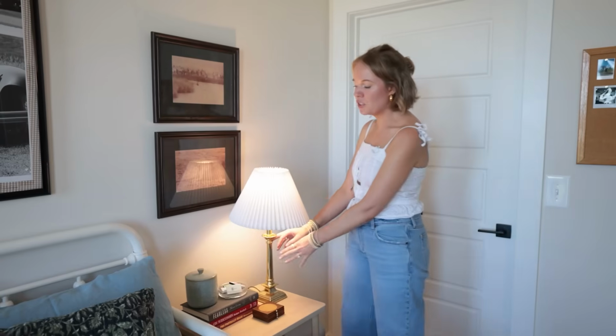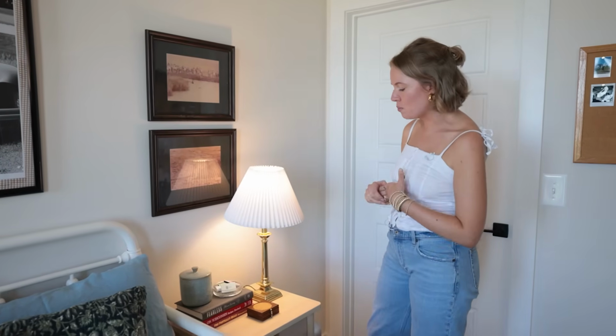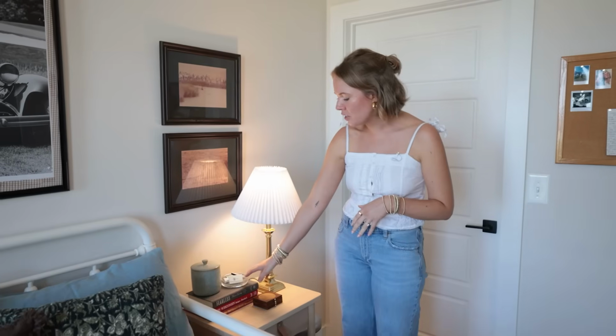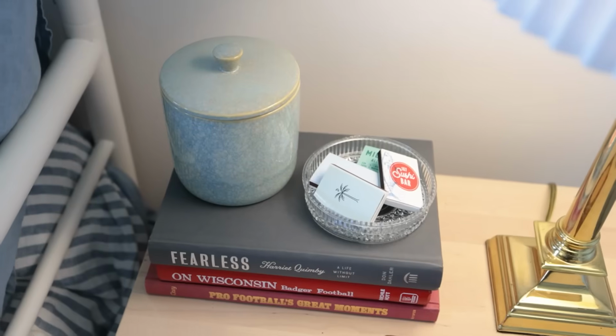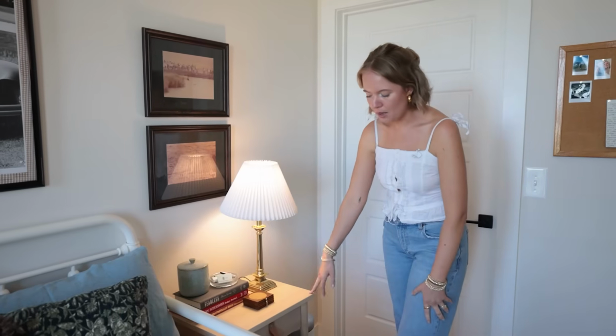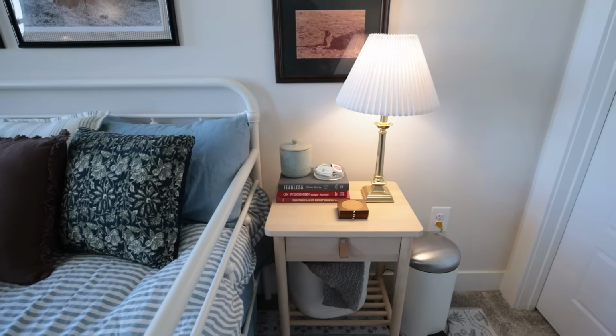So I'll buy a lamp for just the base of it and then put on a nice shade, and I think it just makes it look so much more fresh and new. And then I thrifted these coasters. I also have more matches in here. As you can tell, I have way too many matches. This nightstand is just from IKEA, so again, a very affordable find, and we just keep some blankets down here for guests in case they get cold.